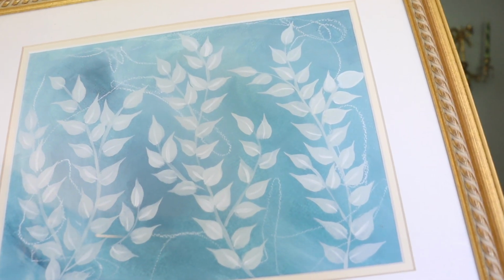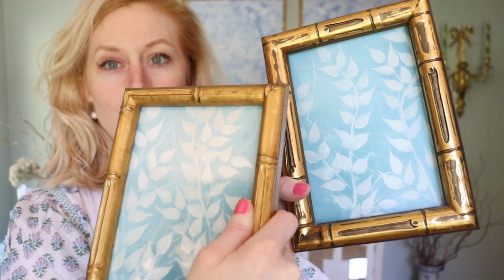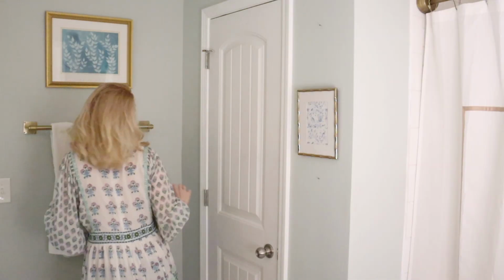Again, if you like this style, let me know in the comments because I really am thinking about doing a limited collection with this style, the chinoiserie style. So I'm so excited to get them up in the master. Okay, 1 down, 2 to go.